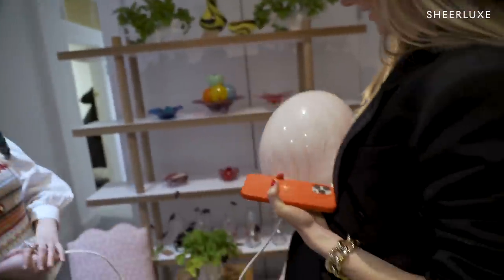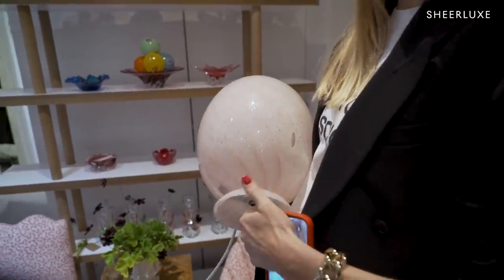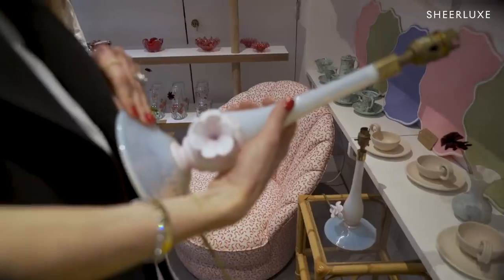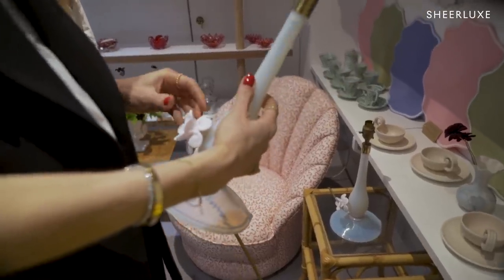Incredible. What's the price point on that? 720. And quite right. Do you know what? That is art. Do you know how much fun my little girls would have with these? Well, they're all hand-painted in Italy. Wow. 60s Vaseline glass.